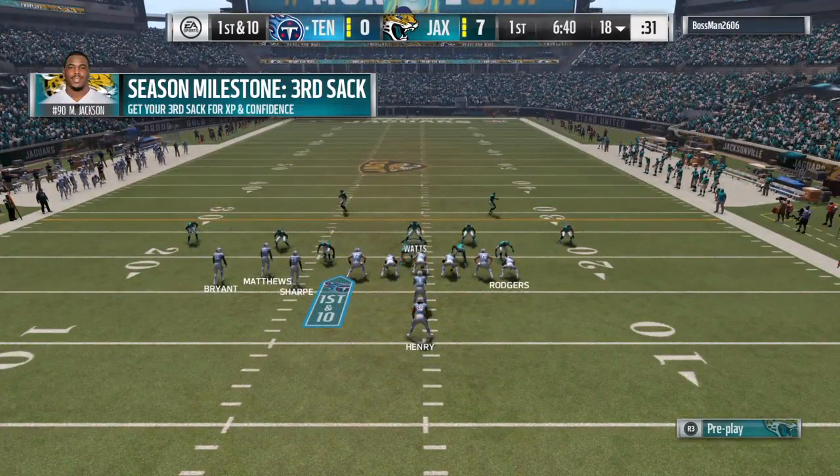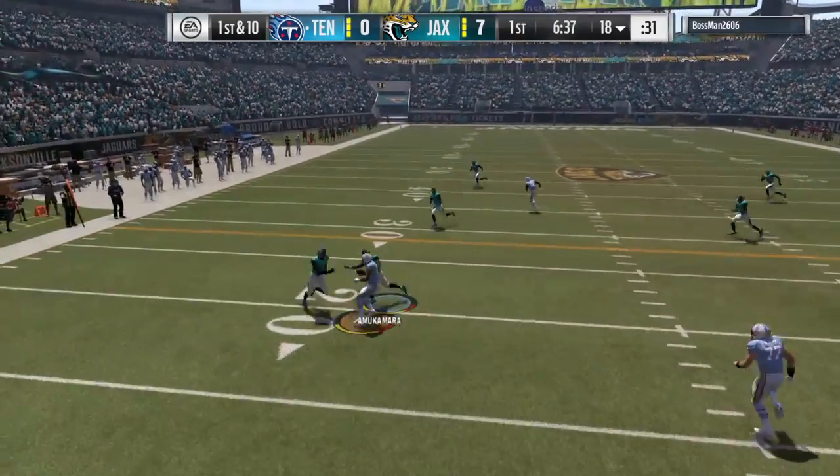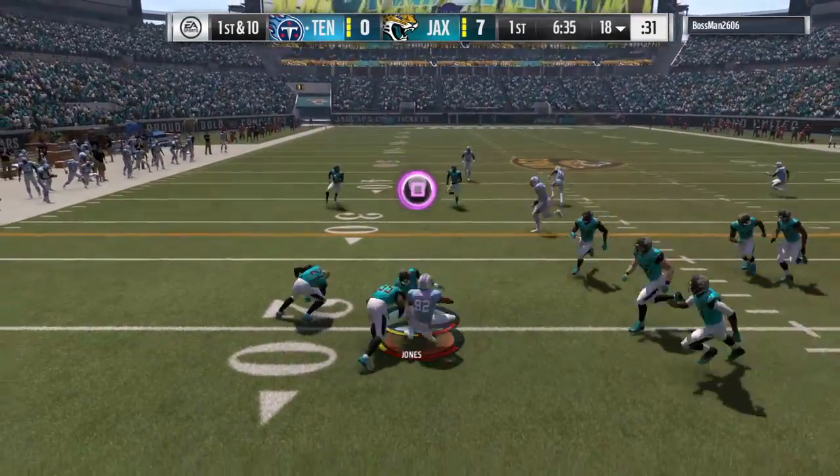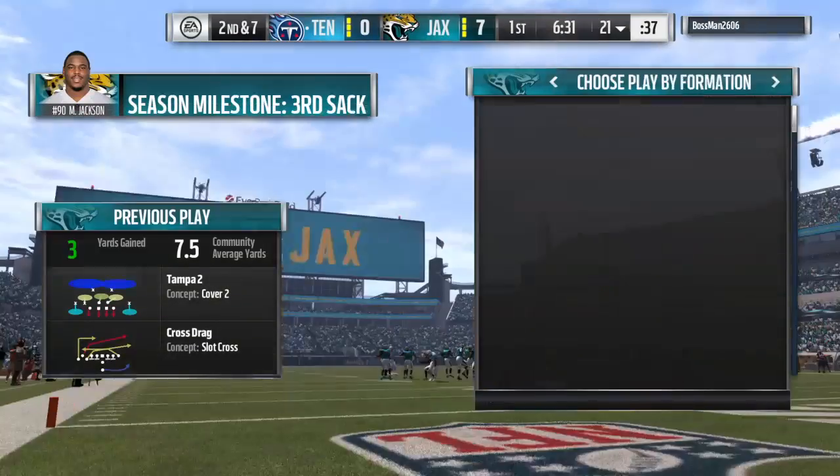Henry, the lone man in the backfield. Mariota now to throw on first down. Complete left side, the tight end Rodgers. The completion good for 3, and it's second down.